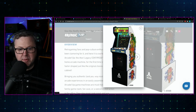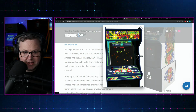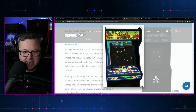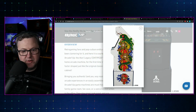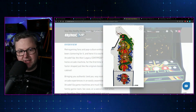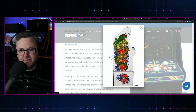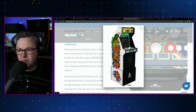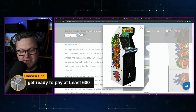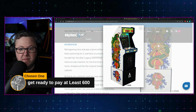Okay, let's take a look at these pictures. So, yeah, that looks good. That looks really nice. First reaction, this looks great. I mean, it's got this real deep, wide, everything they're doing this year, it looks like, Chosen One. Get ready to pay at least $600 for the Legacy. Yeah, I'm really curious what price they're going for on the Legacy.